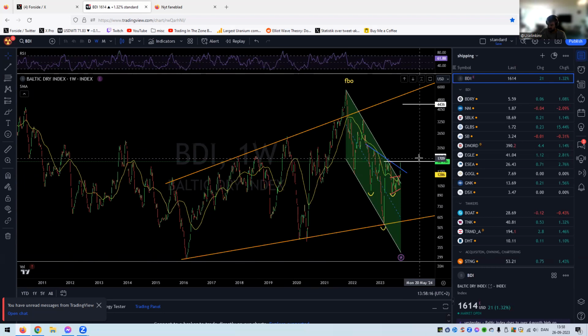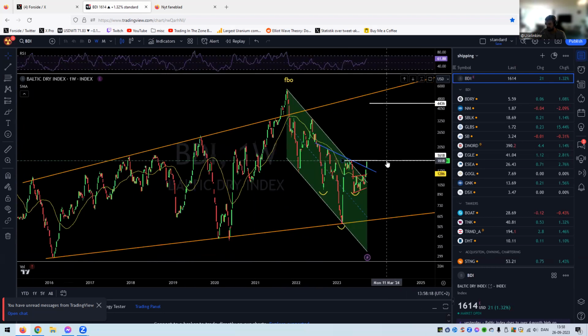Baltic Dry Index, nice. Let's keep an eye on it, and maybe next week we have taken that one out, and maybe these big head and shoulders are negated to the upside. Would be nice. Would be very, very nice to see actually.